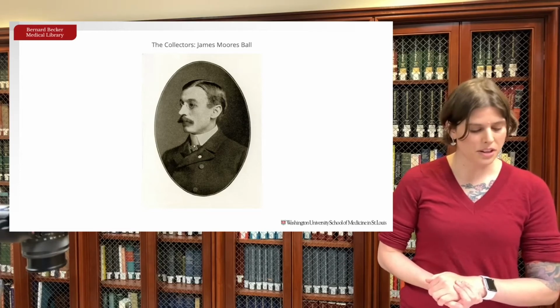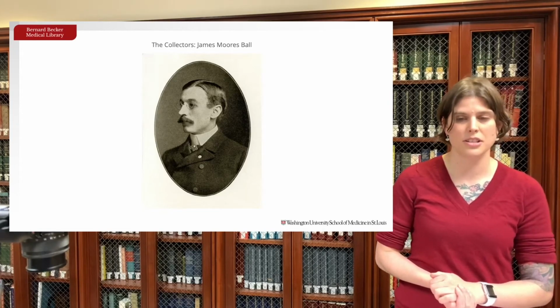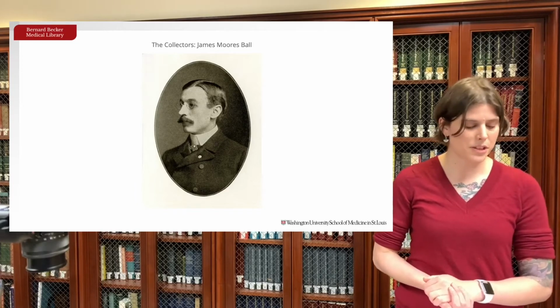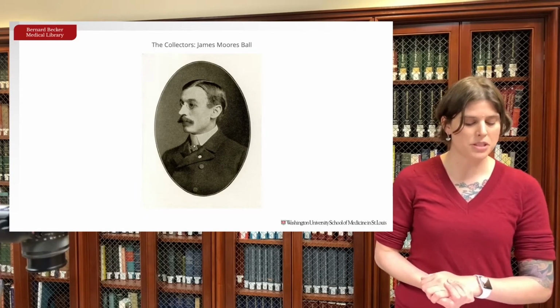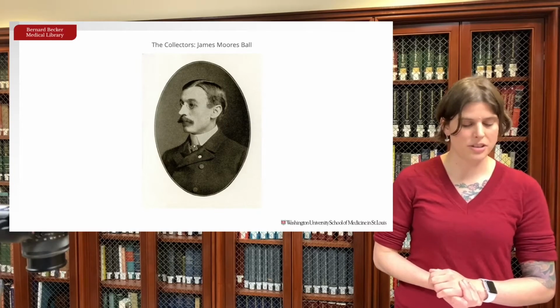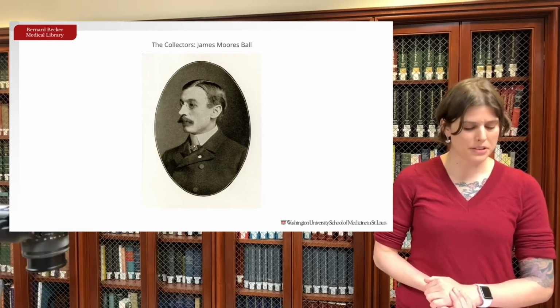And he was also a collector. So he curated a personal collection of materials related to ophthalmology. And these were mostly visual media like photographs and drawings. And he donated those to the Army Medical Museum in 1922. Their curator, Major George Callender, actually requested them. But his real legacy is probably the book collection.